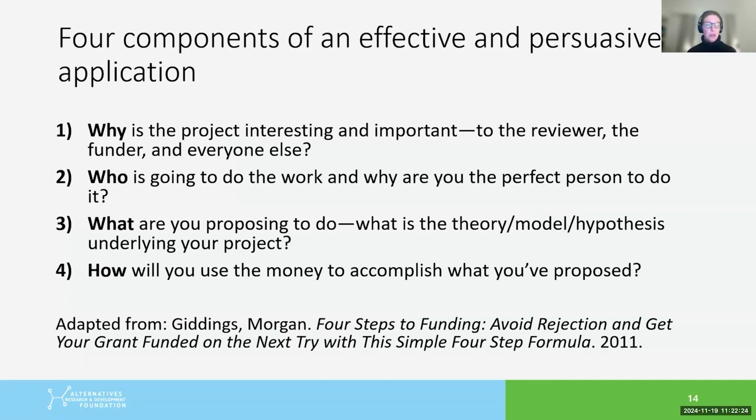So the first thing that you need to address is why this project is interesting and important, right? This is really the significance, the impact of the project. And it's important to have a broad scope when you're thinking about this. So you want to explain this to the reviewer, to the funder, and perhaps to the general public. As I mentioned before, a lot of the federal funders are accountable to the taxpayers for the research that they fund, right? And so it's important for them to understand how this project, what impact it could have on the public good. So you really want to make sure you drive home why you think this project is going to be impactful, what the significance of the work really is. And again, we'll talk a little bit later about tailoring it to what the goal of the program is.